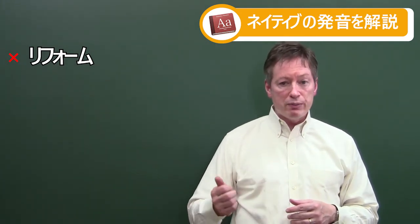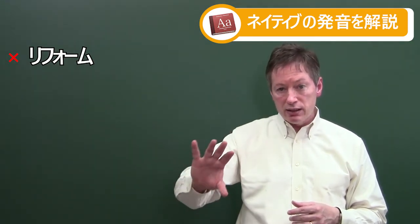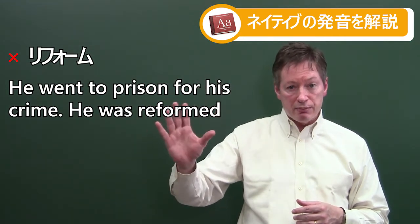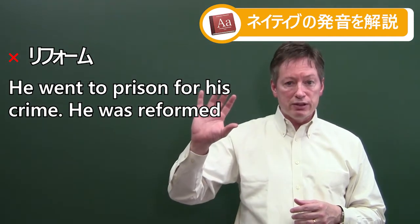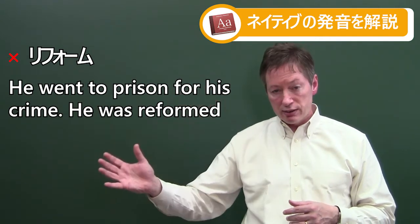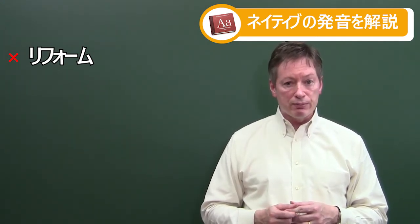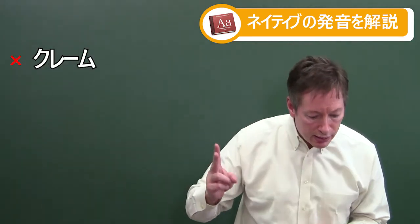Now, I did say that reform is English. It is used, especially when making something bad good. Especially a person. So he went to prison for his crime. He was reformed. He came out a good person. So reform is used in English as something bad to make it good. Reform. He was reformed. He became a good person. Good for him. That's the first one on reform. Two cases here.